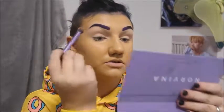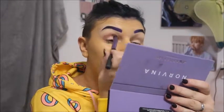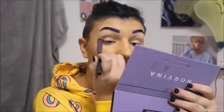I think I'm gonna go in with Love and just sweep that on my crease. We have a liquid eyeshadow to use later on the lid. So I'm just gonna go in with Love, and I'm using a Real Techniques crease brush and just kind of blending that through. Let me zoom you guys in a little bit.